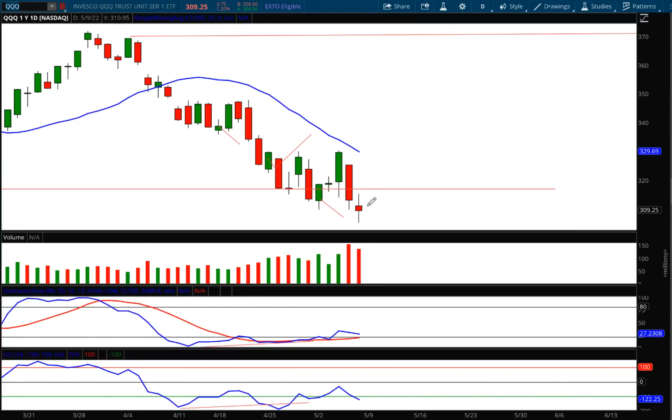So again, with the Qs, I do believe we're going to bounce and go right back up to that former support level, which again might hold. I say might because it's a little bit different than the diamonds. We have a resistance level up here closer to the moving average, but I'm going to play it safe on the bounce and put a higher target here at 317.17. See in that data box that pops up right there, it says end at 317.17. Now the date on that is May 11th.